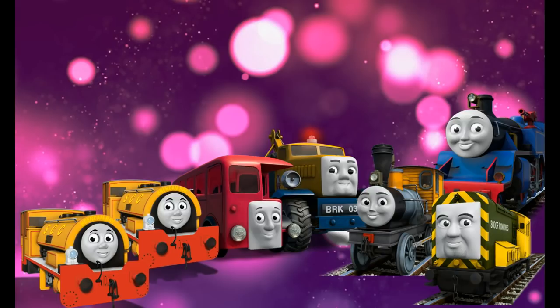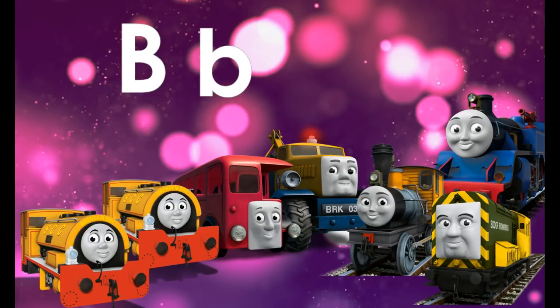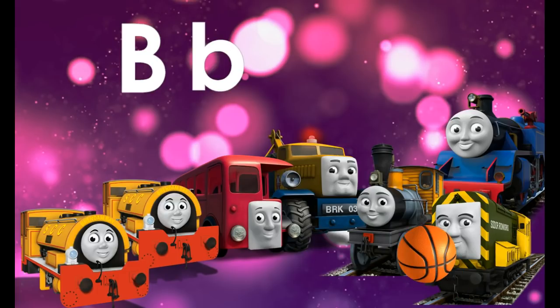It's Ben and Bill, Bertie, Butch, Bash, Belle, and Bert. Do you know what all of these engines' names start with? They all start with the letter B. B makes the b sound. That's a capital B. And here's a lowercase b. B, just like ball.